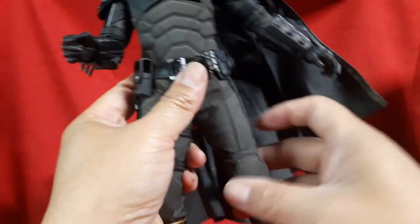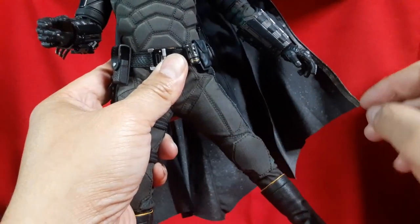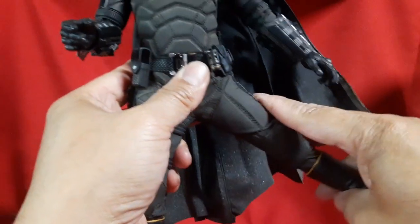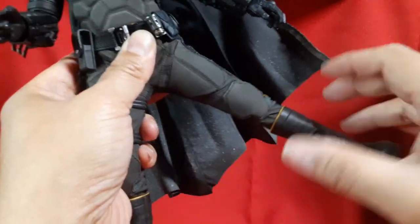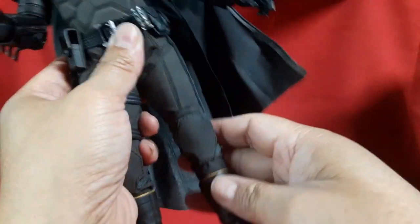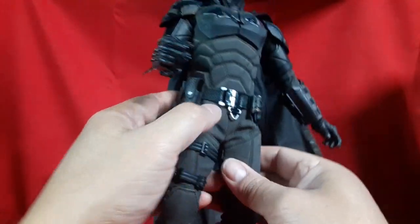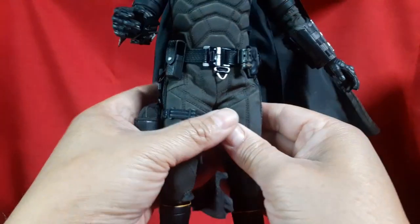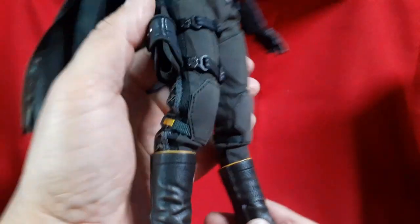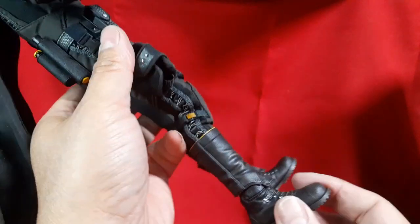In terms of the sideways movement of the legs, naturally like that. Because there's no ratchet, it's not like it's going to hold a pose or anything, you know? This is the disappointment that I'm talking about when you're handling the figure, because a ratchet joint would have definitely helped this figure a lot. And if they can put ratchets on certain joints, they should have put it in all of them.